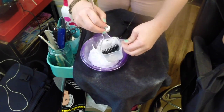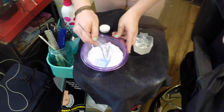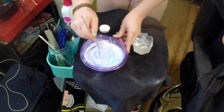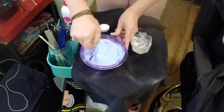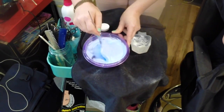So I'm going to just get the rest of that out. This is a cream developer. And I'm going to just mix that all in and see if it's the consistency that I love and that I want. It's the consistency that I like for my root touch-ups. So 2 scoops of lightener, 4 ounces of 30 developer.